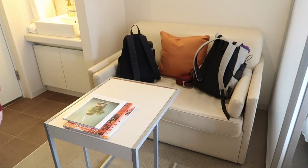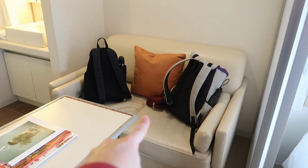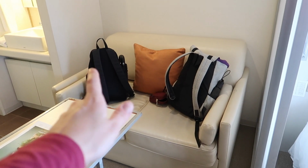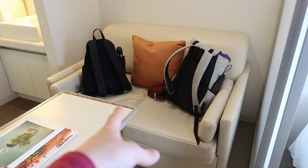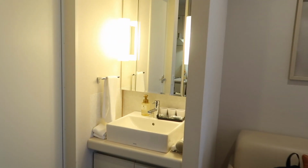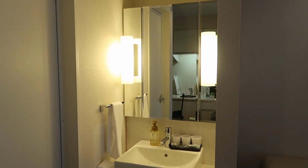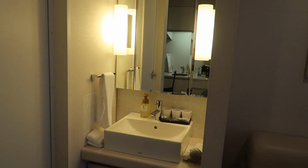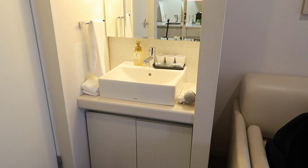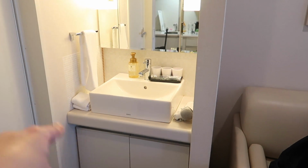We have a tiny little table. I believe this might be a fold-out bed. Steve and I have stayed in one of these hotel rooms before, and one of us would sleep on the fold-out bed, so we'll change or whatever. But they usually offer fold-out beds when they're like that. We have a vanity unit. I believe there's storage behind that where it says pull on the mirror. Beautiful. What is this called?